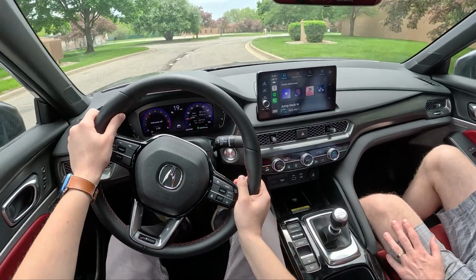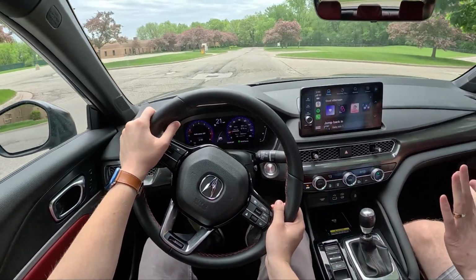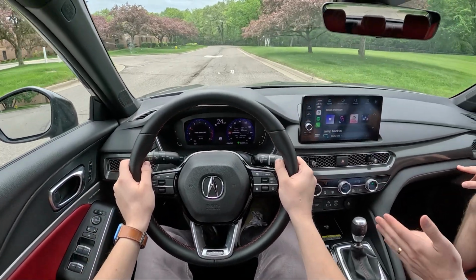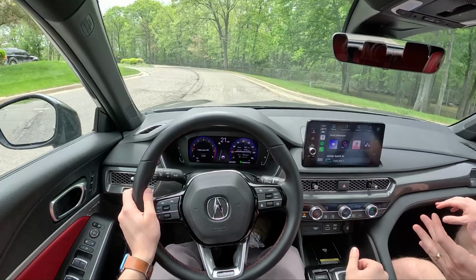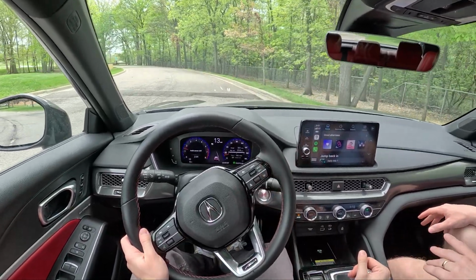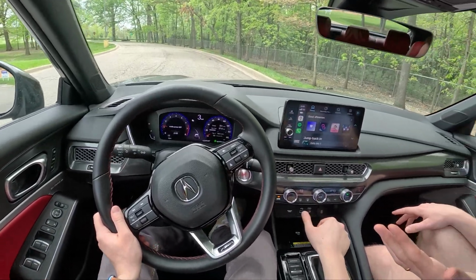I think Acura did this pretty well because I don't think their buyers are actually going to overlap too much. I think it's a little bit like Chevy and GMC at this point. Because there are certain people who would buy a Silverado and couldn't care less about the GMC, and there are some people who would only buy a GMC and would never be caught dead in a Silverado. Does that make sense?